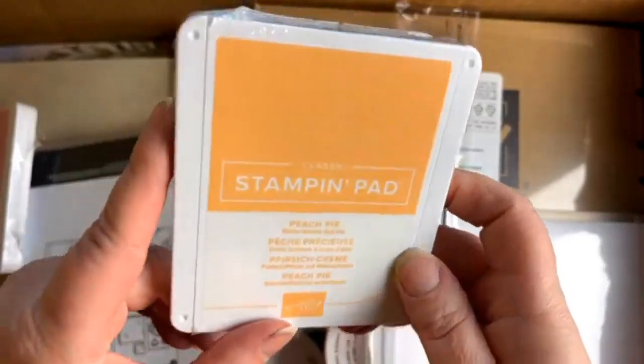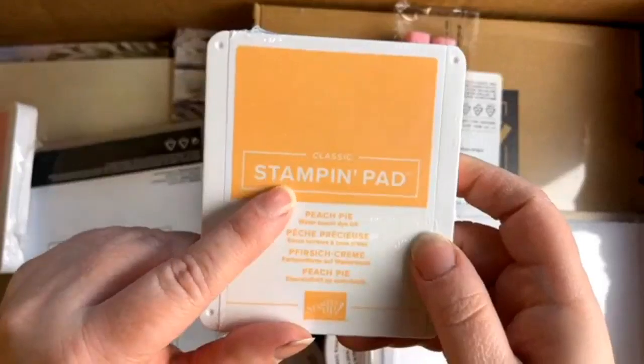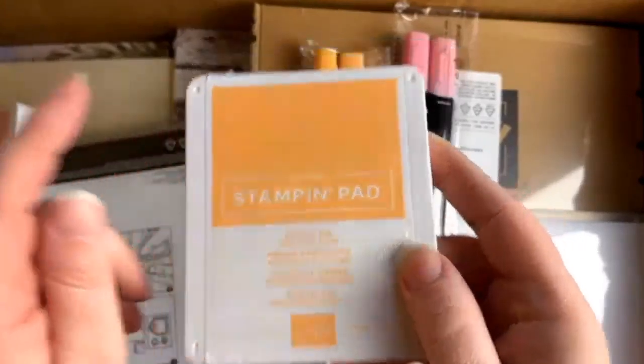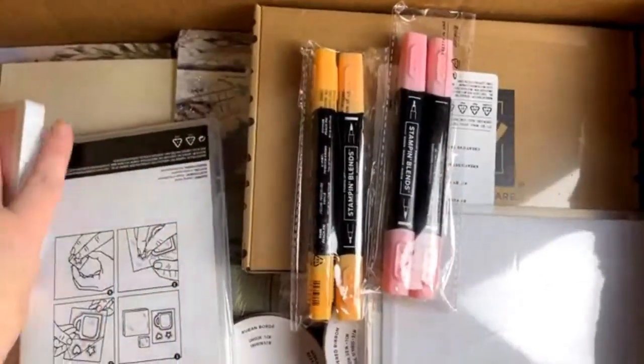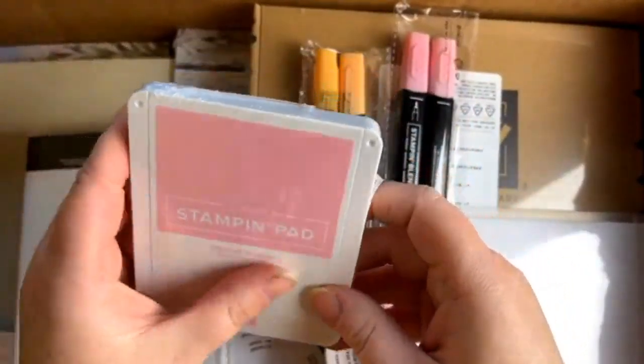We have Peach Pie. Now, I understand that this is similar or close to the Pantone color of the year. So that's really cool that we're right on trend with that. And I personally feel like we really need another orange in our collection. So I was thrilled to see that.